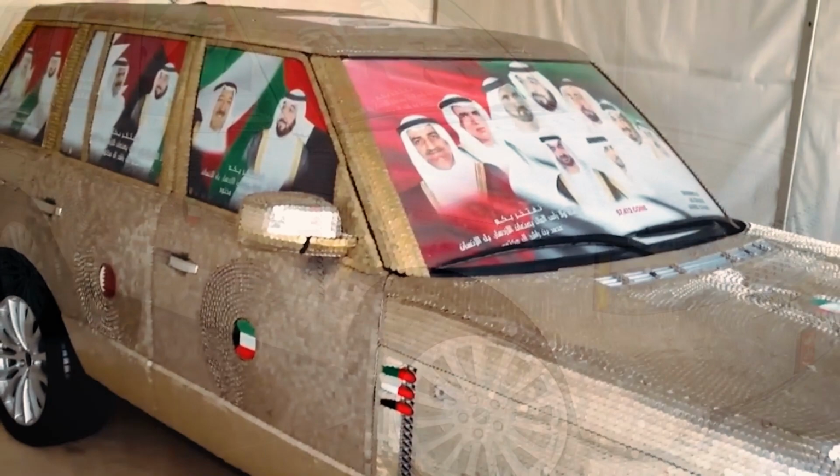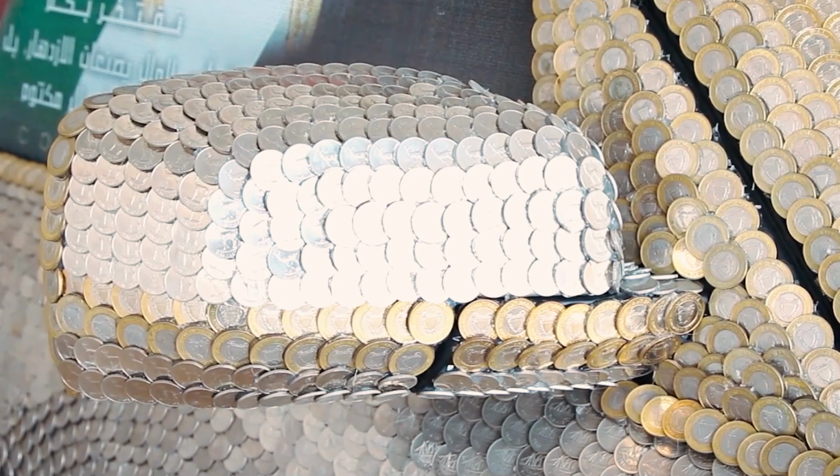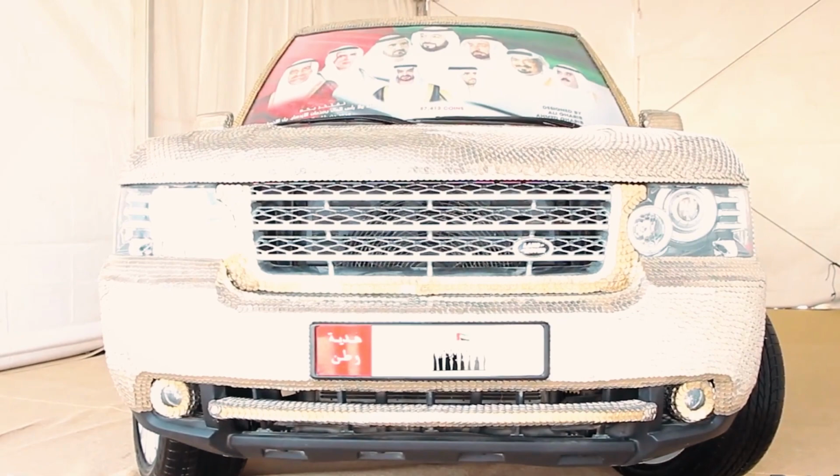Their newest showpiece is the latest Range Rover with 57,000 coins wrapped all over its body. This extra layer adds nearly 170 kilograms to the car. The team polishes the coins by hand and then glues them to the car itself. With this vehicle by your side, you'll never have to worry about spare change ever again.